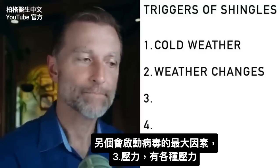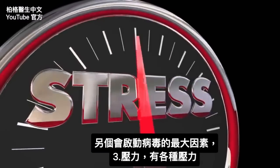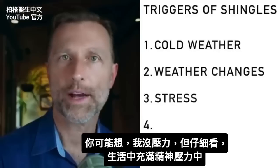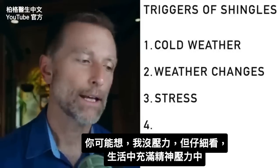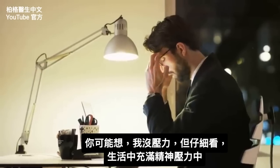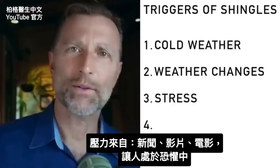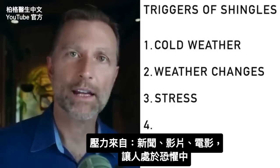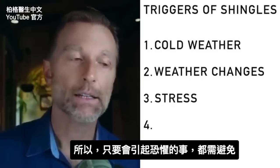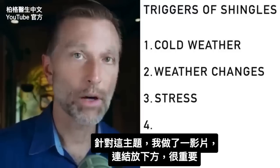The other trigger, and this is a big one, is stress, okay? And there's all sorts of variations of stress. And you might be thinking, well, I'm not really going through stress. But if you really look at it, we are bathed in stress, mental stress constantly from the news, from even certain videos that we watch and movies that we watch that keep us in this fear mode. So anything that does that needs to be addressed. I created a video just on that one topic and I will put it down below. I think it's really, really important.